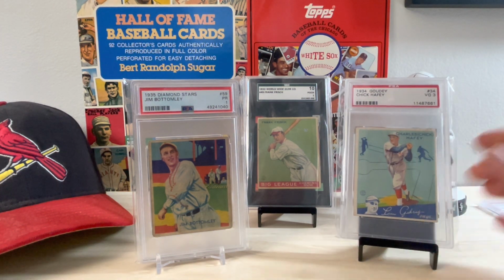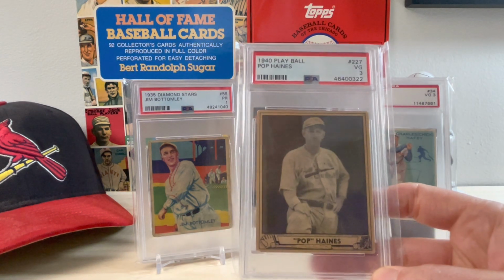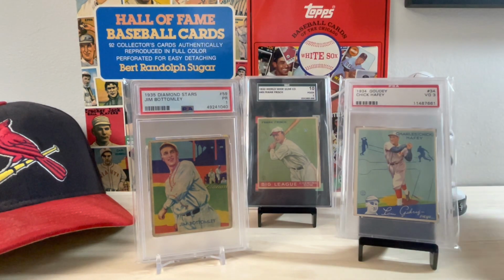Chick Hafey played primarily with the Cardinals, but finished his career at Cincinnati. Here he is in a 1934 Goudey card. Oh, I forgot to mention, Pop's on a 1940 Play Ball card. He's on the retired players part of it, which are the high series cards. Chick Hafey is a 1934 Goudey card pictured here, and I've talked about this card, at least getting it, before.